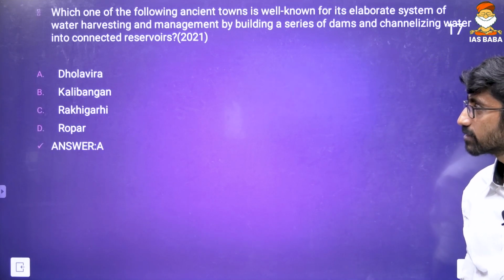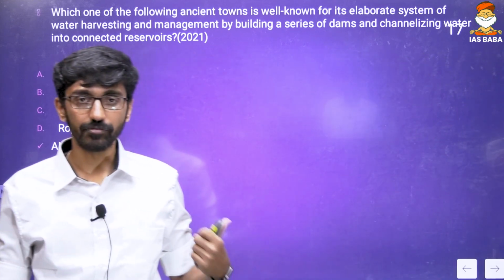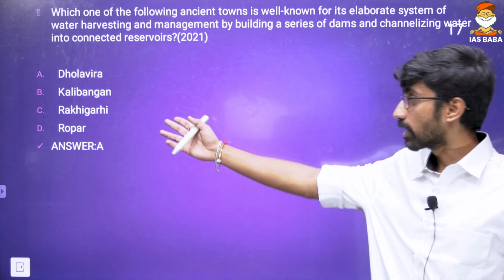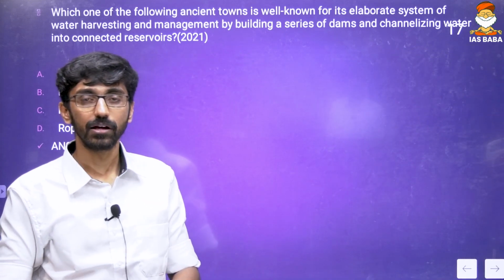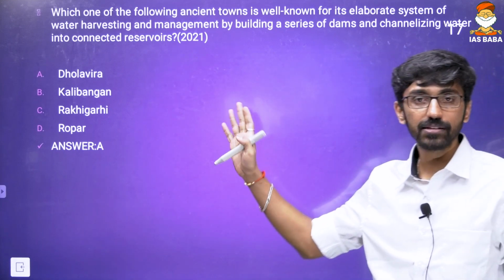The answer we know, that is Dholavira, because Dholavira is quite unique. We will discuss the features of Dholavira, and we will discuss Kalibangan, Rakhigarhi and Ropar also. We already talked about Kalibangan. Why is Kalibangan famous? Because it is known for fire altars, we'll come to Kalibangan also. But particularly, the answer is Dholavira.